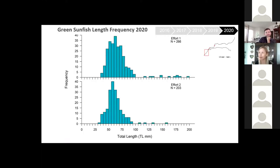And just a quick look at the length frequencies for green sunfish for this year, 2020. We are starting to see fewer large adults present, and every time we go, we see fewer and fewer, but we're still getting them. Something concerning that we noticed this year was sunfish as small as 70 and 74 millimeters were ripe with eggs.